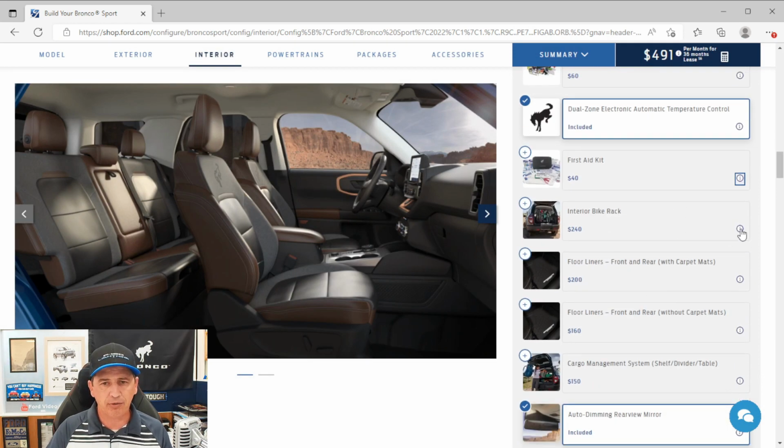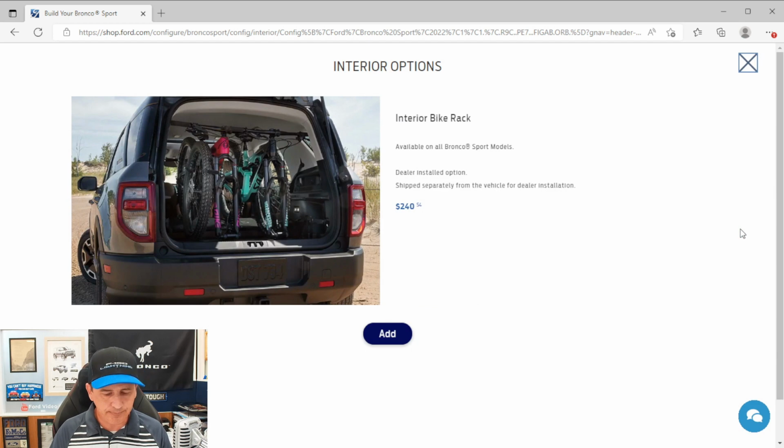The interior bike rack, so that is also a dealer installed option. And I think what the dealer is installing there is these little hooks. So you can add that in there. If you're going to put that into your bike rack, you can put 2 bikes in there.